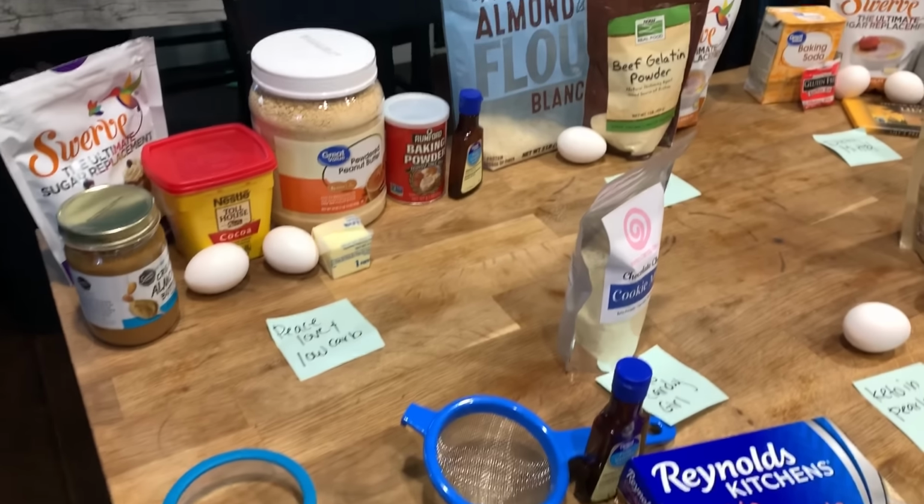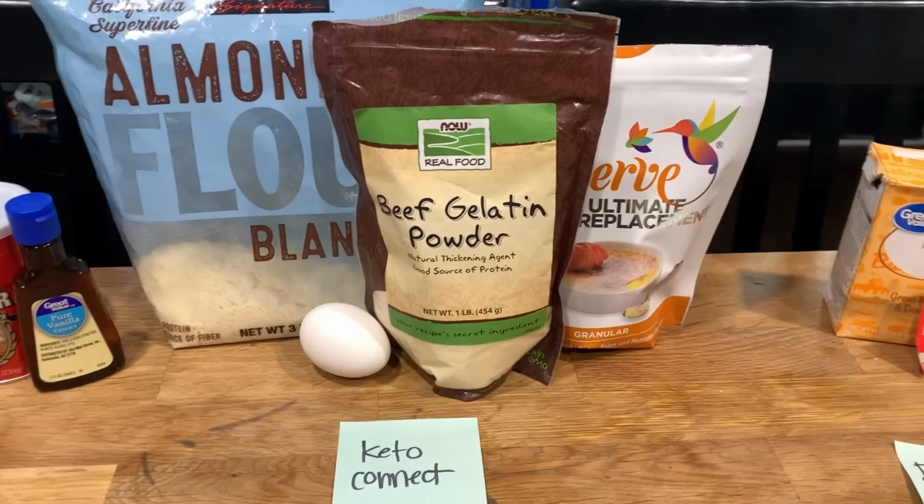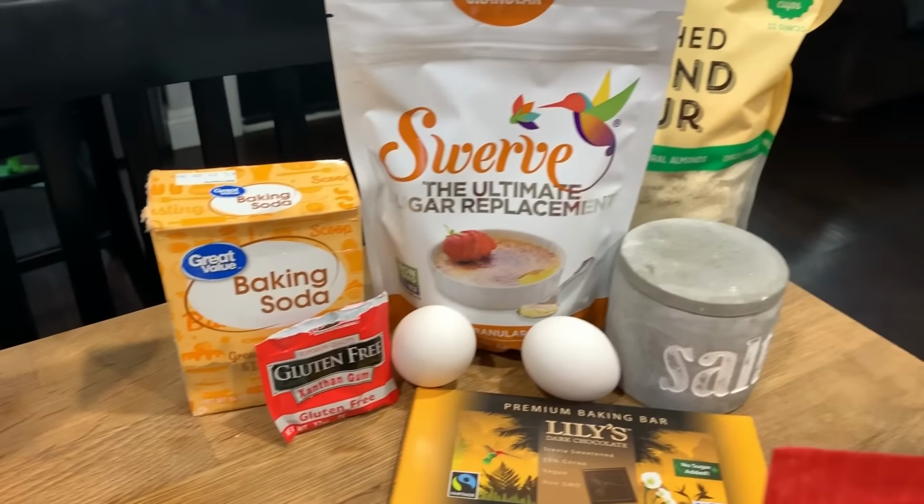Hey you guys, on today's episode we're going to be making 6 different batches of keto chocolate chip cookies, and I'm also going to include a bonus 7th one.